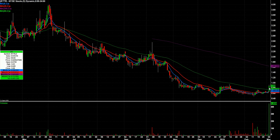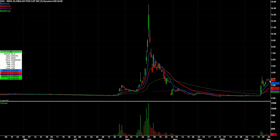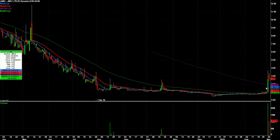RTTR, big volume day, closing near its highs. We'll see if that can give some kind of follow through. IGC, kind of have a little bit of a cup and handle. Want to watch that one. JMU had this monster day yesterday, kind of a quiet inside day, staying in the upper half of yesterday's range today on lower volume. Could be a good third day play.